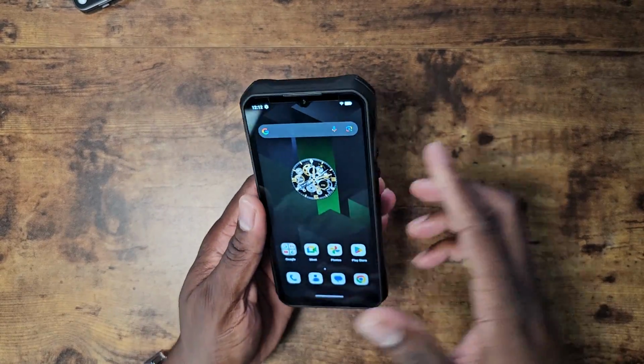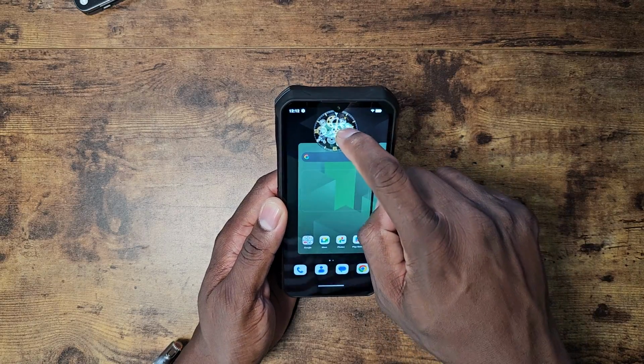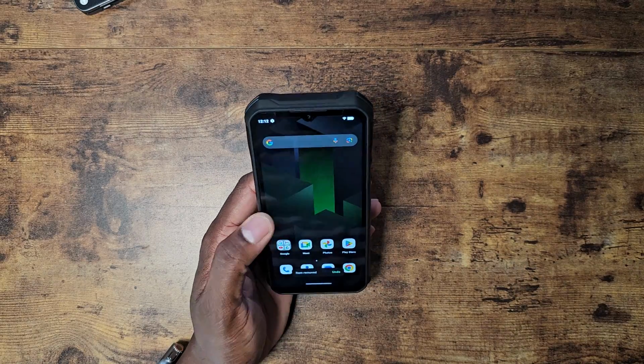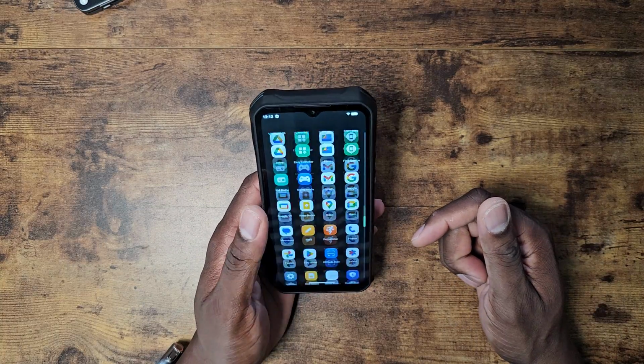I tell you what, though, of all this, getting this device unboxed and showing you the hardware and everything and the speaker, I'm not a fan of that clock widget. Wow, that is hideous. Gonna have to put a launcher on here if I want the 5 across.